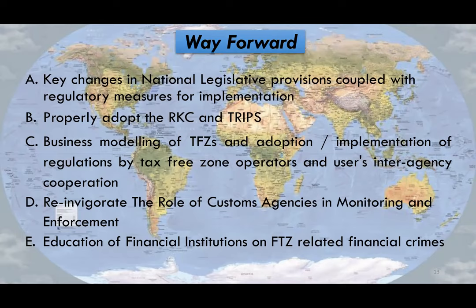The way forward, both at the national level and the international level, is that there should be proper legislation. The loopholes in the legislation should be properly plugged, and the legislation, if it is made, should have proper regulatory measures for implementation. Then there is a need to adopt the revised Kyoto Convention as well as TRIPS. Whatever conventions there are should be binding on various countries in accordance with their circumstances, so that illicit trade is minimized to a certain level.